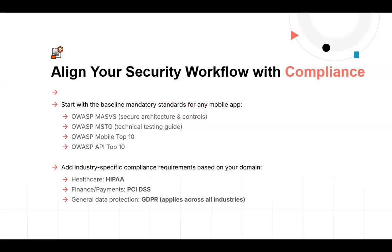So these are some of the regulatory compliances that you can also add support for. But to start with, you can start off with the OWASP Mobile Top 10 and then drastically expand your coverage.